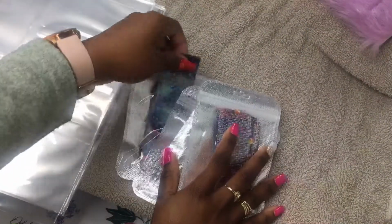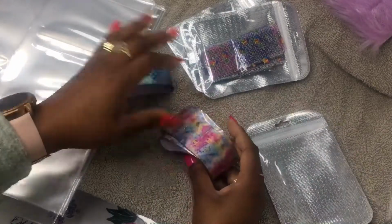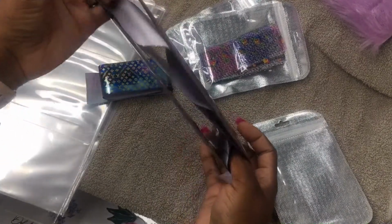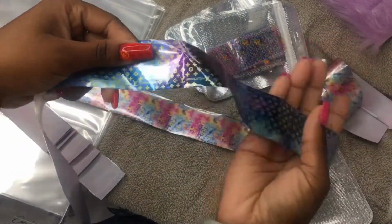But I want to show you guys this foil. And if you guys want this foil, just let me know. I'll link it below. I got it off of AliExpress from a vendor. And y'all, these sheets keep going and going. They're so freaking long.